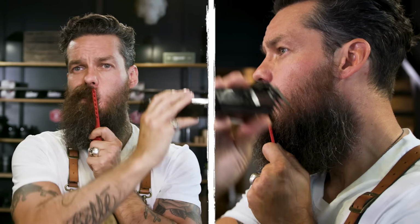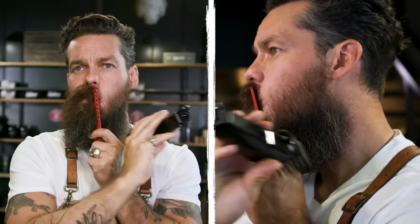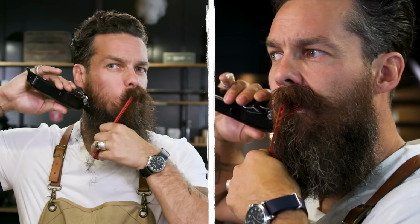So what I'm gonna do first is I'm gonna use my comb to protect the length of my mustache by combing it out of the way. I'm then gonna take my adjustable clipper with a number 2 guard, and I'm going to work downwards to remove the bulk of the beard on the sides. I'm always working downwards because I want a smoother finish. As soon as I go upwards into the beard, I'm gonna lose a lot more hair than I wanted to.